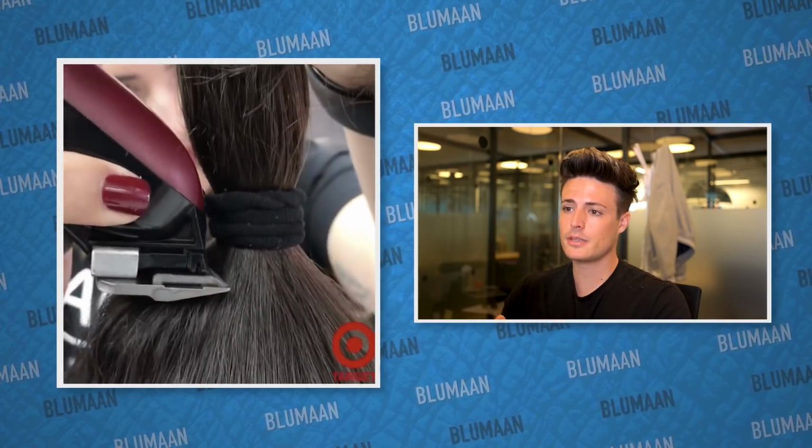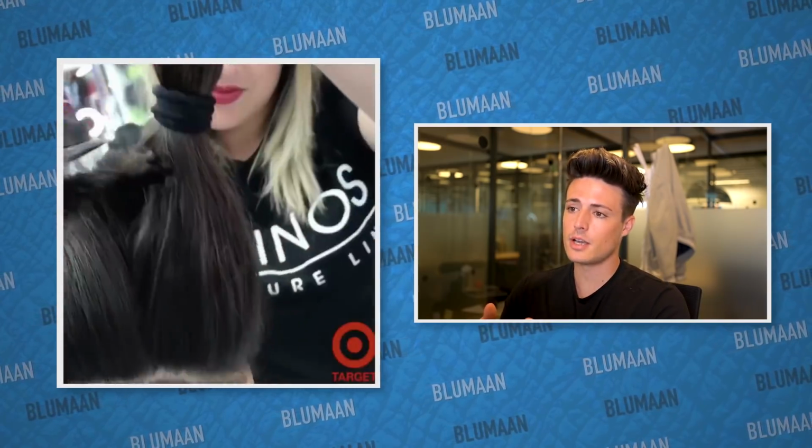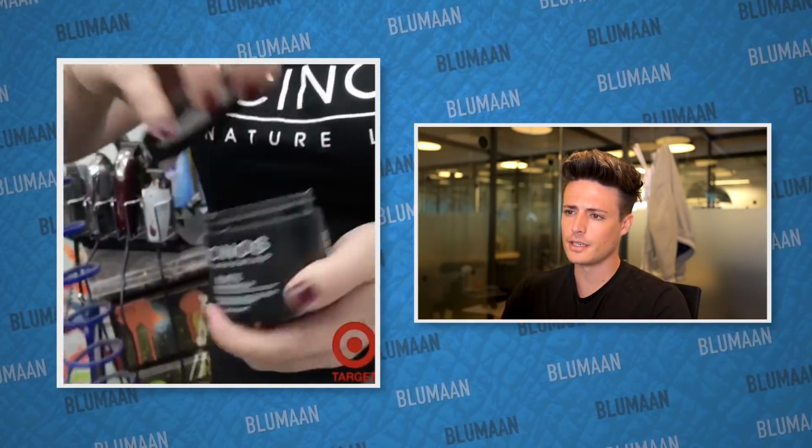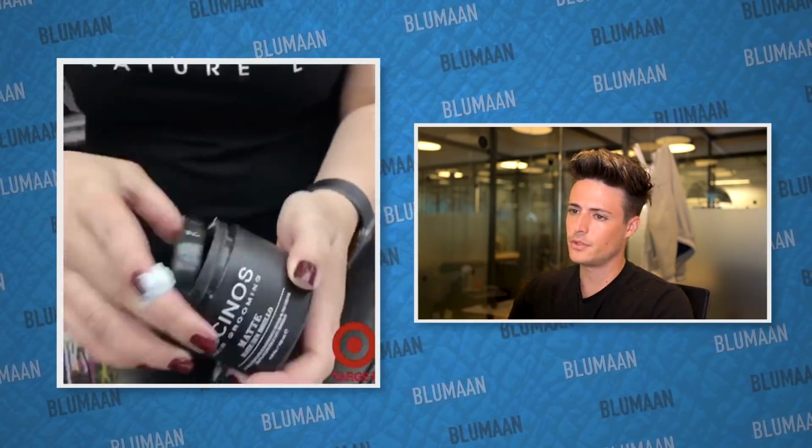So he still has, there it is, he still has loads of length on top, and now she's cutting it all off with a razor. Don't know why you don't use the scissors, but you're the barber. From what I can remember, the finished look is pretty cool and it's quite different. So, geez, Pacinos everywhere. Yeah, so check this out.